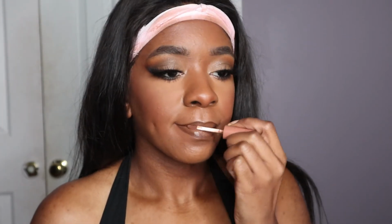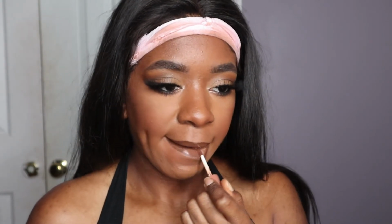So I went on top with a clear gloss. This one is from the Beauty Supply. You can never go wrong with Beauty Supply lip gloss, and it just added that shine that I was really looking for, and it was just doing it for me. The last and final step is to set my face once again. I'm taking a mattifying setting spray. This is from Milani. It's the Make It Last setting spray.